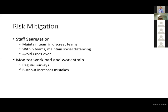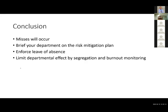To conclude, misses will occur. There will sometimes be gaps and things will occur, and it's important that you talk to your departments so that they know that these are the plans to risk mitigate. When people are supposed to be at home, enforce it, make sure they don't come back. And again, the last point, limit the departmental effect of any spread with clear segregation policies and burnout monitoring.